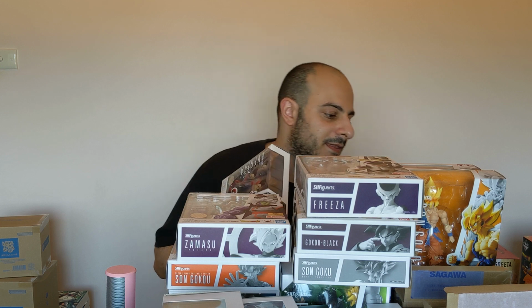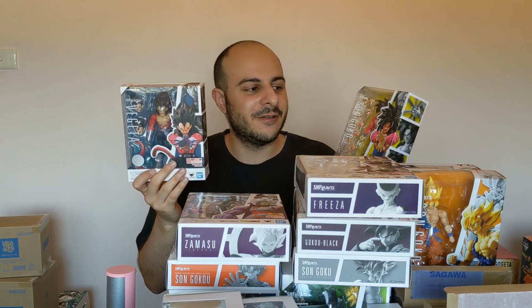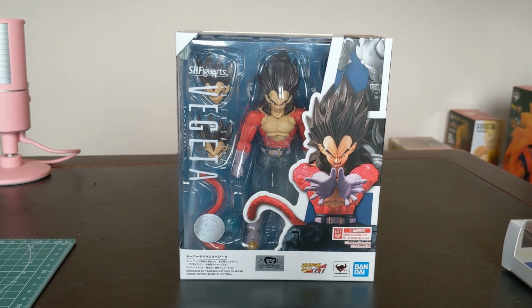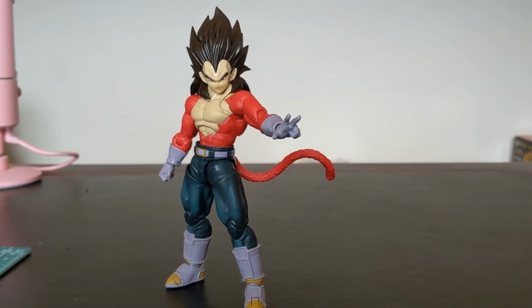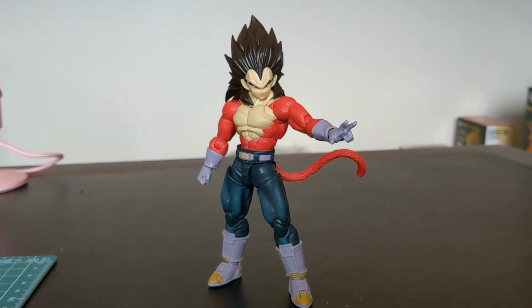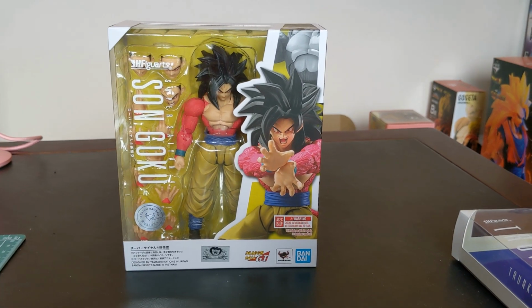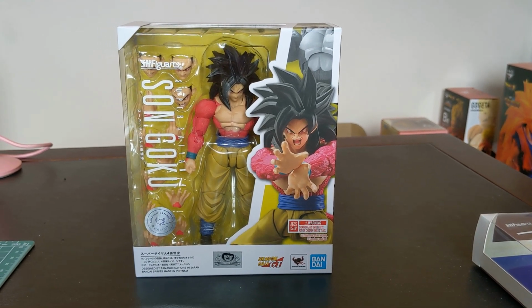Next up, the last 2 figures. These are the GT figures. These are the Super Saiyan 4 Goku and Vegeta. So far, they've been releasing 1 GT figure a year, which is really cool. So all signs point to Gogeta this year, or potentially Omega Shenron or Super Baby. I think Super Baby 2 would be cool, but I think we'll probably get Gogeta first. But yeah, I've heard these are really, really good. These are using the supposed 3.0 mold, but I won't really know until I get my hands on them proper. But yeah, they look really good.